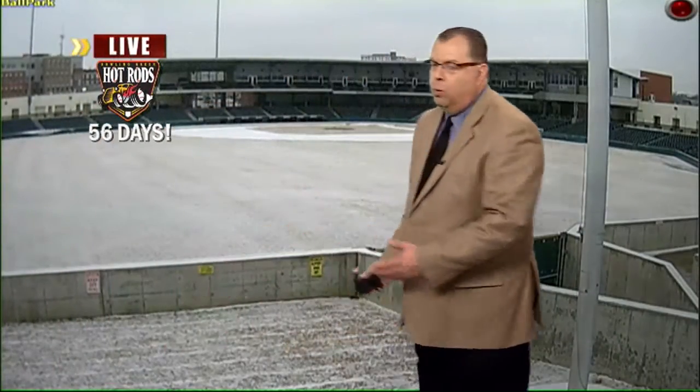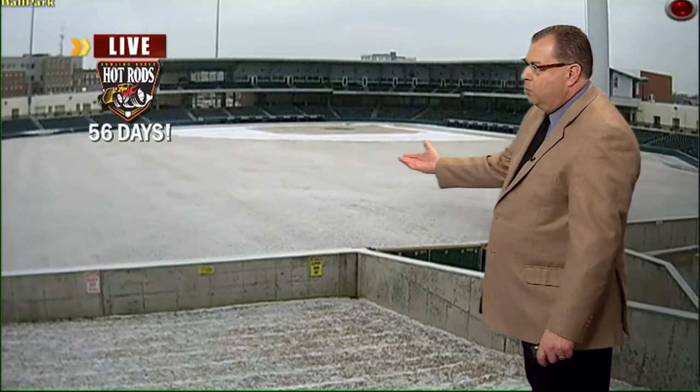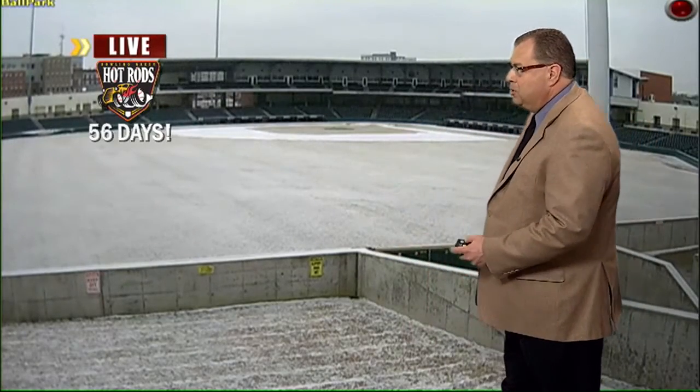Well, I thought I would show you a weather cam that we normally show in the spring and the summertime. We're all trying to think warm thoughts here. We're only 56 days away from opening day at Hot Rods Bowling Green Ballpark. But as you can see right now, it is snowing downtown, and there's a nice layer of snow at the ballpark. So think warm thoughts, think hot dogs and baseball, apple pie, and all that good stuff. 56 days away. It's not that far. We can take it. 24 right now.